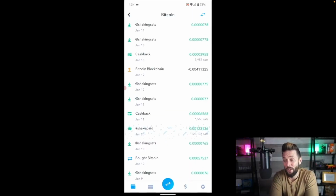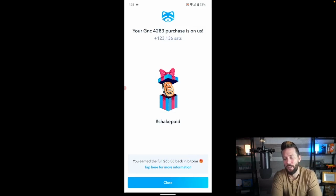Let's talk about one other cool thing here, and it is ShakePaid. So what this is, and you can see one right in the middle here, from time to time, as a little Easter egg, Shakepay will shake pay you. And what this means is they'll cover the entirety of a transaction that you've done using the ShakePay Satsback card. In this case, I made a purchase for about 65 bucks and I earned it all back in sats, 123,136 sats back into my wallet, fully paid by ShakePay.